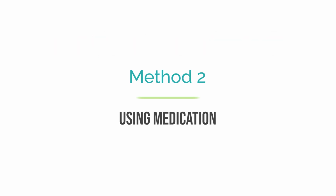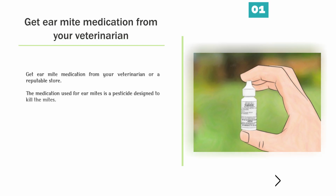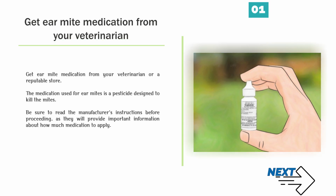Method 2. Using medication. Number 1. Get ear mite medication from your veterinarian. Get ear mite medication from your veterinarian or a reputable store. The medication used for ear mites is a pesticide designed to kill the mites. Be sure to read the manufacturer's instructions before proceeding, as they will provide important information about how much medication to apply.